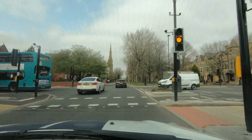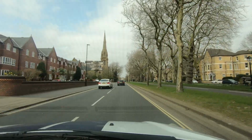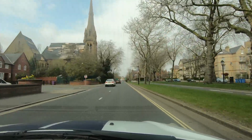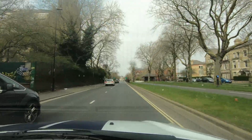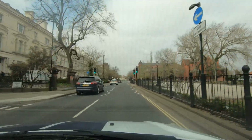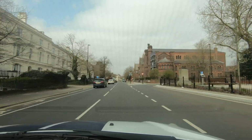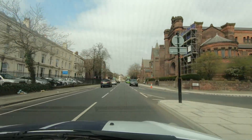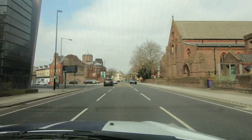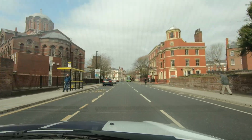The church on the left started life as the Welsh Presbyterian Church, known around here as the Welsh Cathedral. And while Princess Road has gone through some very serious renovations over the last 2 years, the church seems to have missed out, and it looks to me like it's on its last legs. Anyway, we're heading towards the junction with Upper Parliament Street, and we're going to head towards the Women's Hospital.